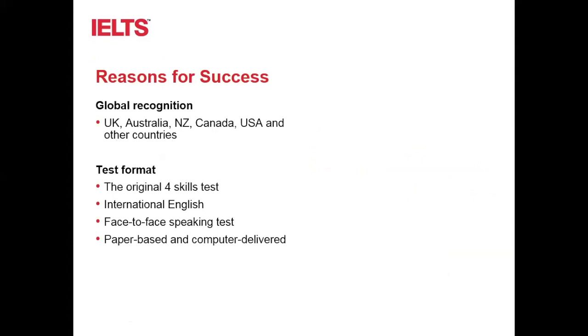Global recognition. There are over 10,000 recognizing institutions globally that accept and recognize IELTS. It's interesting to note that there are more than 3,000 institutions in the US that also officially recognize the IELTS test. The test format is unlike other tests.